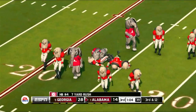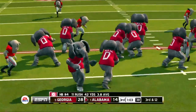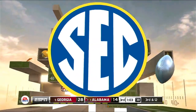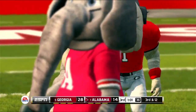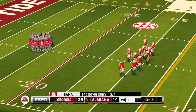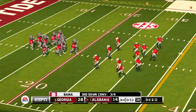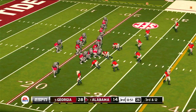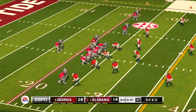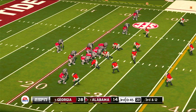They get nice yardage on that run. Third down. Tight right. Three down. New Mike 52. Dead two. Green 15. Hey, kill.